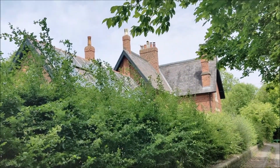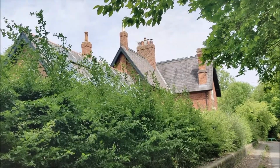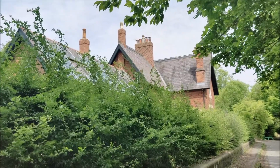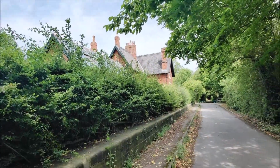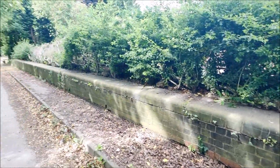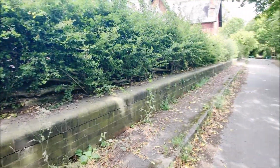So this is Kirklington and Edingley station. This served the villages of Kirklington and Edingley in Nottinghamshire. As we can see, the station building survives as a private residence. The Southwell Trail comes through here along the old railway. However, as we can see, there's a nice bit here of what looks like a platform.